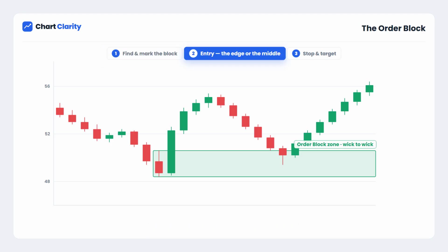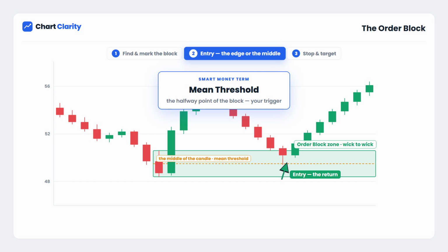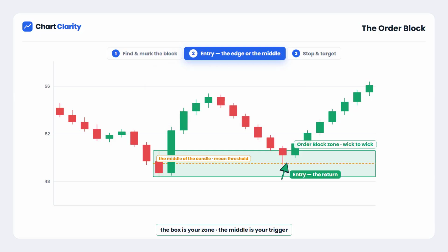Step 2, your entry. Price drifts back down and touches the top of the box. That's your first possible entry, right at the edge of the zone. But if you want a more precise trigger, be patient and let price sink to the middle of the candle, the halfway point of the block, which in smart money language is called the mean threshold. It's the exact same idea as the midline of a fair value gap. Once price is halfway in, the zone has been properly tested, so keep it simple. The box is your zone, and the middle of the candle is your trigger.